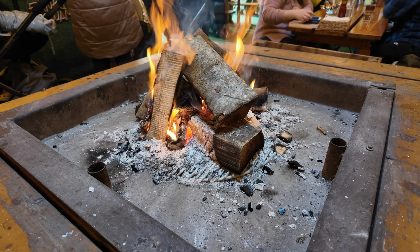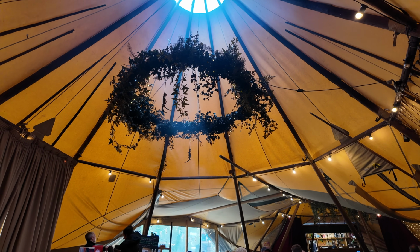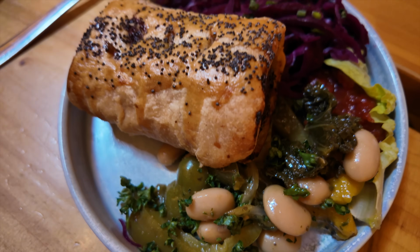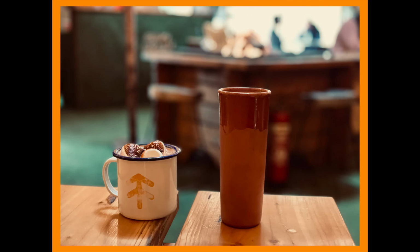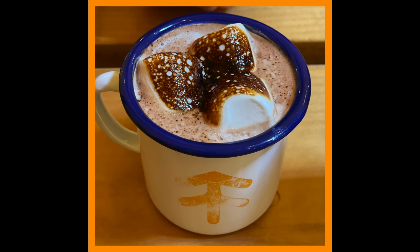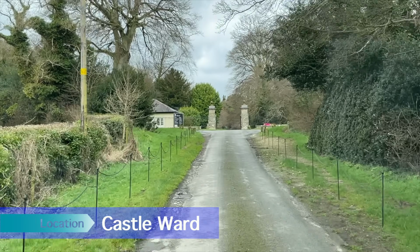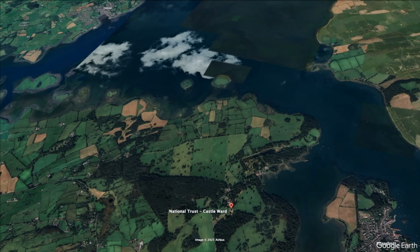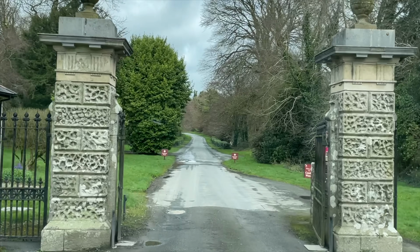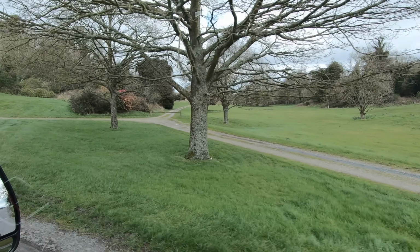From the smouldering logs to the rustic furniture, someone has done a great job in creating this unique location. The hot drinks and local meat sausage rolls and beans with warming soup makes this an absolute must on your destination list if you're in the area. And indeed, we were still talking about the experience as we reached our next destination, Castle Ward. Castle Ward is a National Trust location, and as members we get free inclusive entry.